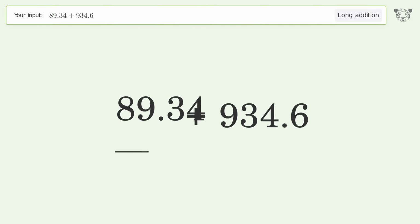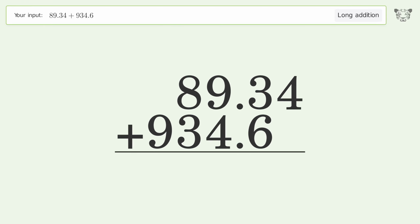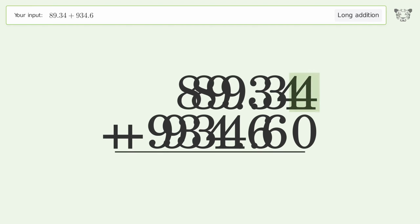Rewrite the numbers from top to bottom, aligned by their place values, put zeros in the blank number places. Add up the digits in each column, from right to left. 4 plus 0 equals 4. 3 plus 6 equals 9.